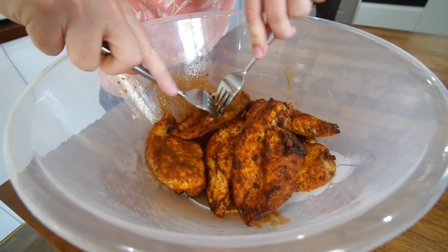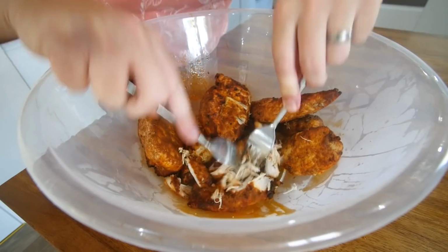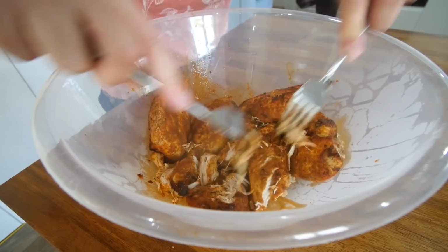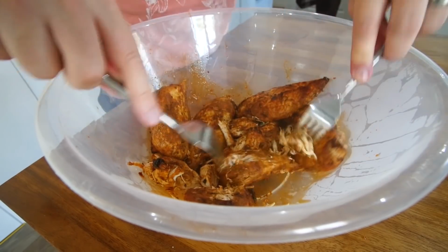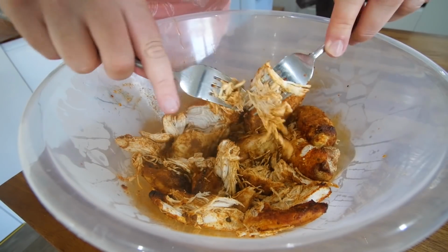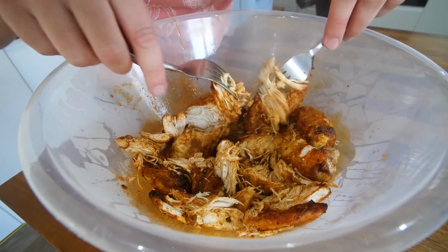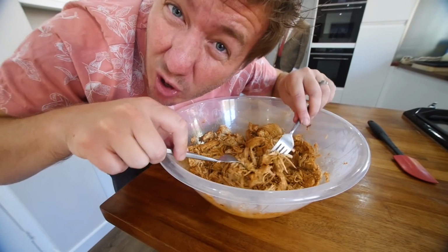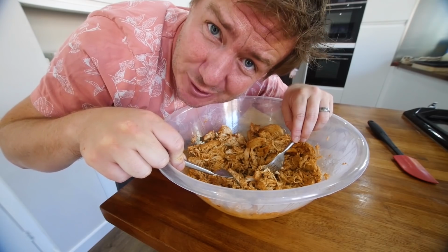Alright, this chicken is still a little hot, so I apologise if it steams the camera up. But all I'm going to do is start to shred it, kind of like a poor man's Wolverine, with my forks. There we go, look at that, shredding up, getting those strands. And actually, pulled chicken is a really nice alternative to pulled pork from time to time. I've left a couple of chunky pieces because I quite like that, and it'll break down anyway as we mix in our other ingredients.